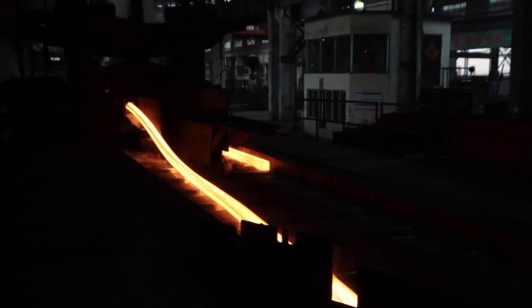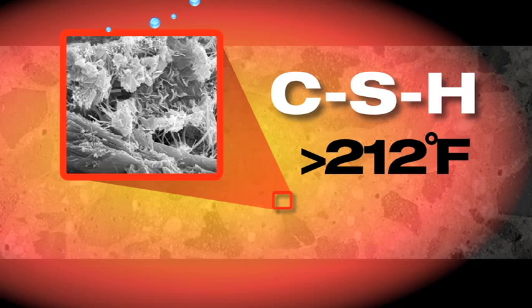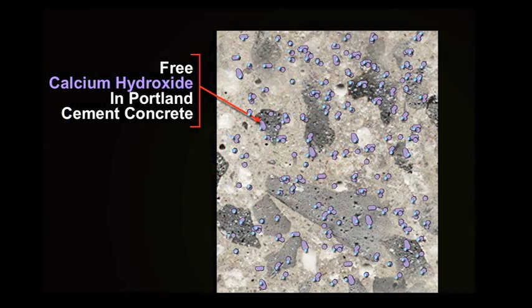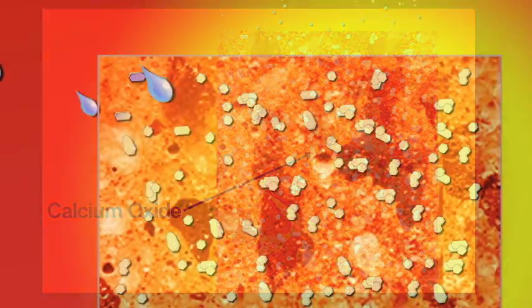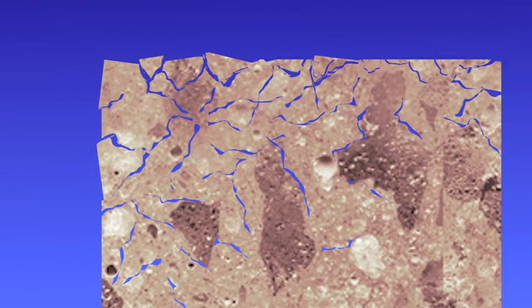High-temperature environments and applications pose unique performance challenges for structural concrete. Traditional Portland cement concrete is principally comprised of a calcium silicate hydrate gel that begins to dehydrate and break down when exposed to temperatures above 212 degrees Fahrenheit. Free calcium hydroxide in Portland cement concrete loses its bound water at approximately 900 degrees Fahrenheit, leaving calcium oxide. When re-exposed to moisture, it rehydrates and expands, compromising the structural integrity and durability of the concrete.